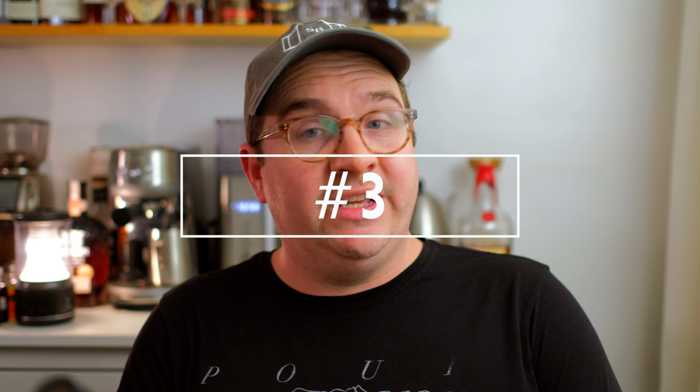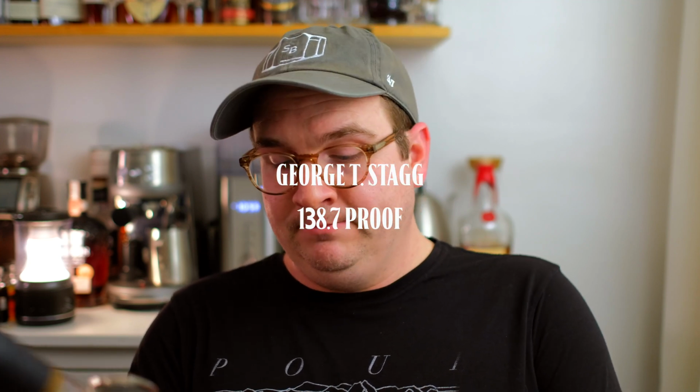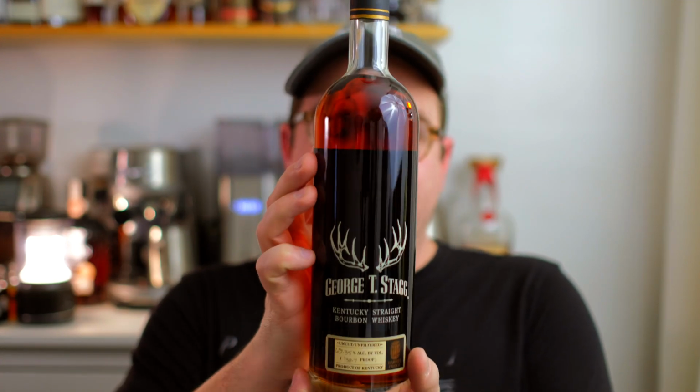Four Roses Kentucky Strong OESV 16.5 year. Moving into number 3 was another miraculous bottle that I was able to find at retail here in town, honestly, on New Year's Day. And that happens to be this year's George T. Stagg. You obviously saw that I did a video review on this one as well.